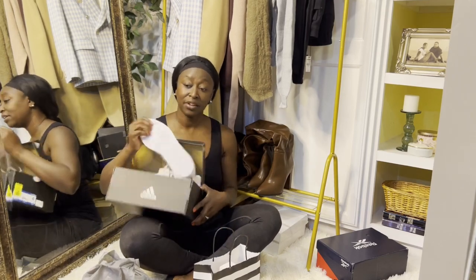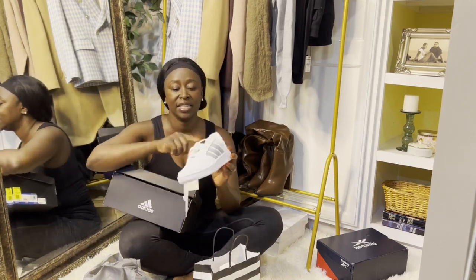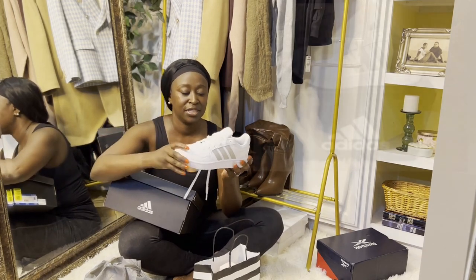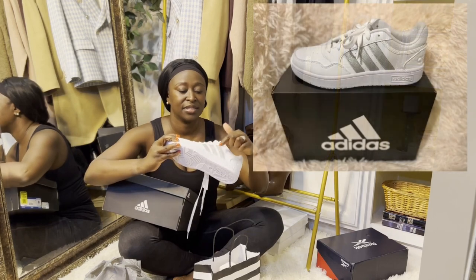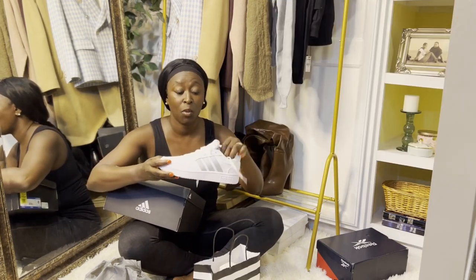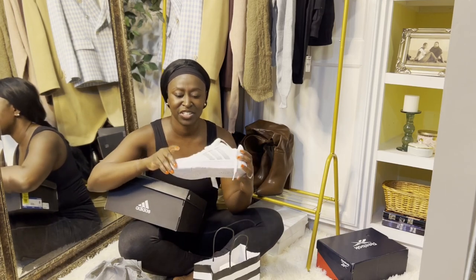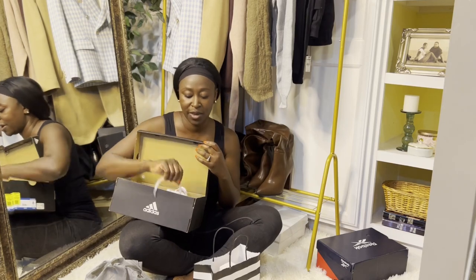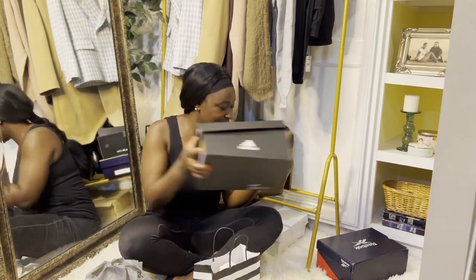And then these are just some plain white Adidas. It's a different style than I have currently. Lace-ups, the other ones are like cloud foam, just soft, you know, the softer sole. These are more structured and have the silver lines. So I do have some black, some white ones with black, but they're still a little bit of a different style. So yeah, those are on sale. So I got those. So that's what I got from Kohl's.